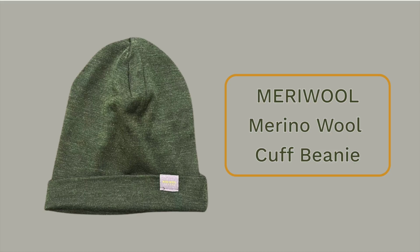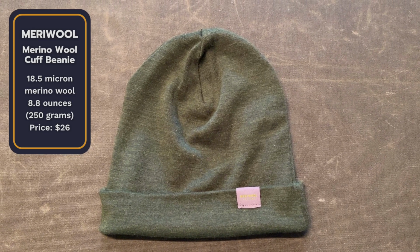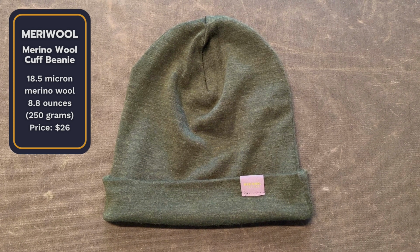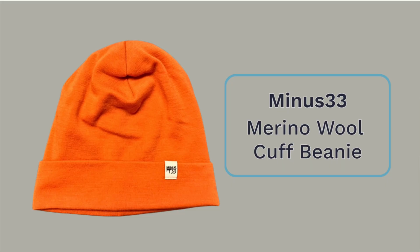The 5th best beanie to buy is the Meriwool Merino Wool Cuffed Beanie. This is high quality merino wool that is incredibly soft. It's got great wicking ability. It stays dry both inside and out in nearly all weather. And it's really well sewn. But it's not for everyone because it's more of an athletic fit. It's cut slim, which might not be great for fat heads. My daughter thinks this one looks stupid on me. The Meriwool is 18.5 micron merino wool. It is 8.8 ounces or 250 grams for my Canadian friends. This beanie is $26.